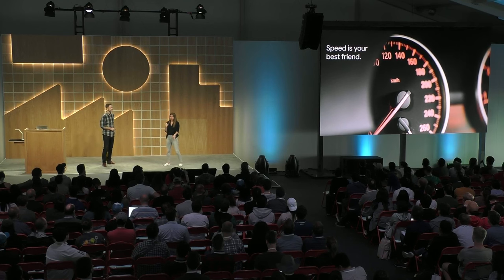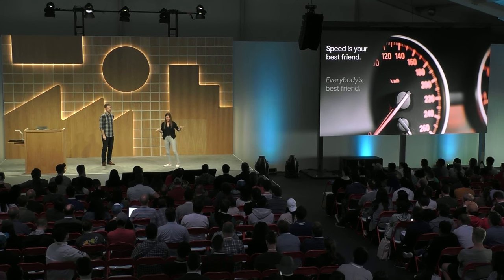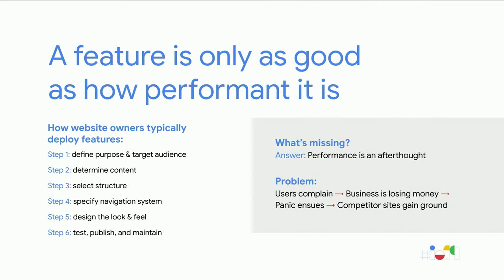Oh, okay. My bad. So if you don't have buy-in from all of your stakeholders that speed is important and that it's not just your best friend, but it's everybody's best friend, everything else in the blueprint kind of becomes a moot point. And people get excited about the shiniest new feature, and performance gets put on the back burner. We've all been there. So this means that you want to make sure that you have support from all parts of your organization to execute against the performance blueprint that we're sharing with you today. There's nothing more painful than having to layer performance on top of a fundamentally non-performant site. But this can be seen in how organizations often design their web apps. Performance is an afterthought. And often, it only becomes a priority in the heat of an emergency. So users are complaining, businesses are losing money, and then panic ensues.